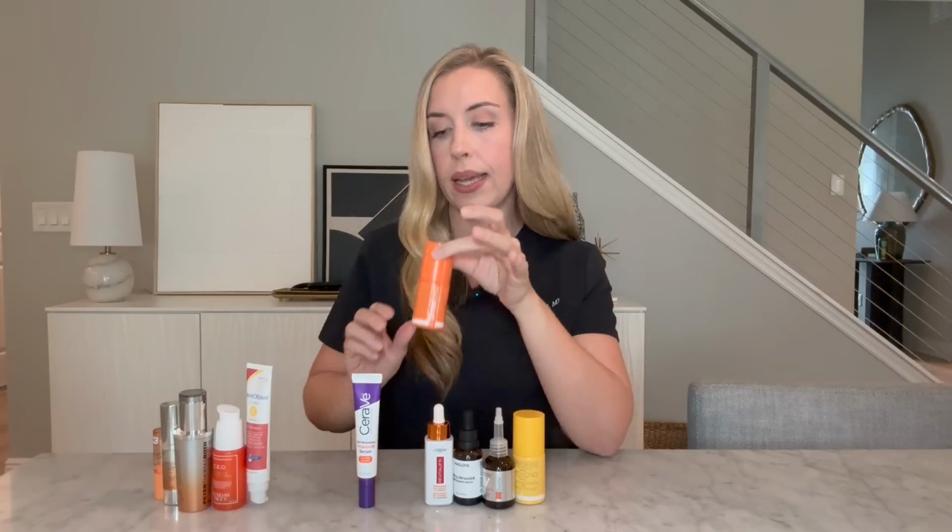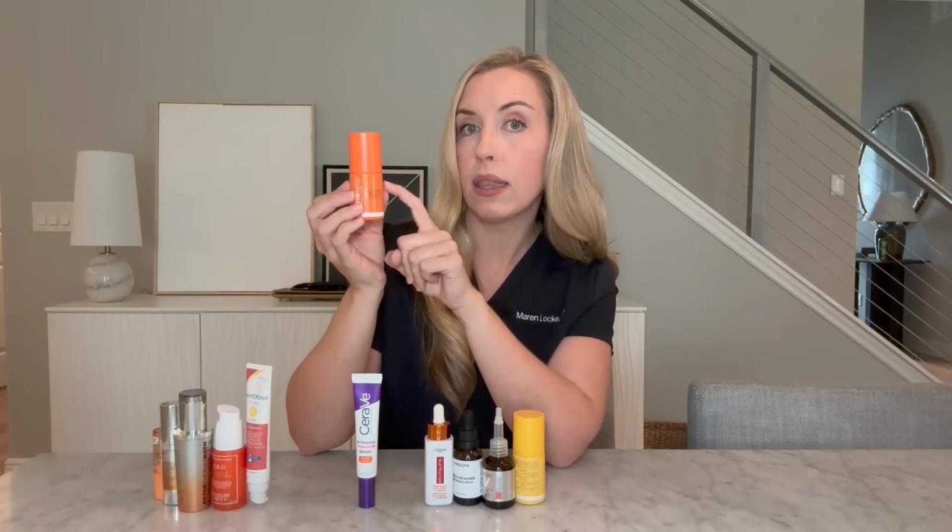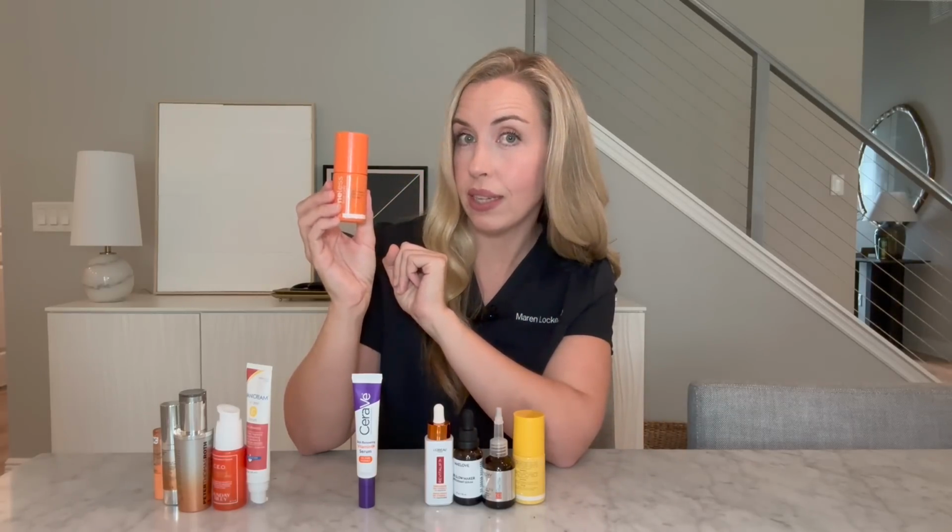This next pick is by Timeless. Their 10% vitamin C serum, L-ascorbic acid. This one also contains vitamin E and ferulic acid. So this is going to be my recommendation for somebody who really loves that SkinCeuticals $182 type of vitamin C serum that has those three little trifecta in it to make it work the best: vitamin C, vitamin E, and ferulic acid. This contains the same trifecta, but this is at a little bit lower of a percentage. This has 10% vitamin C instead of 15% that you find in SkinCeuticals.